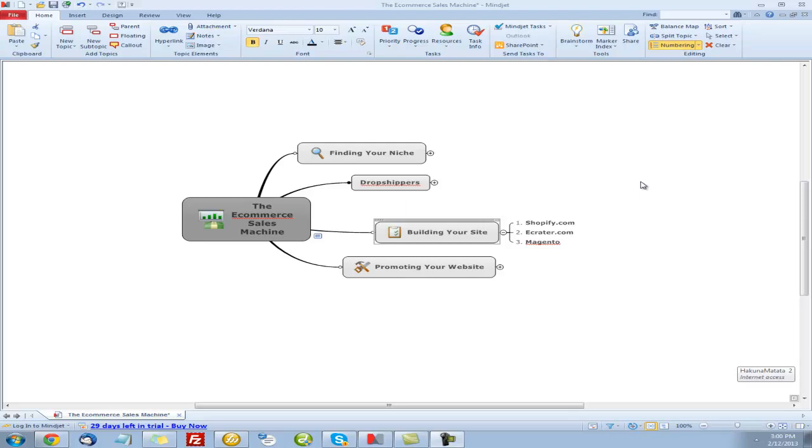Alright guys, now the fun begins. We're going to start building our e-commerce website using either one of the three platforms that I have shown you here. We're going to use either Shopify.com, eCreator.com, or Magento.